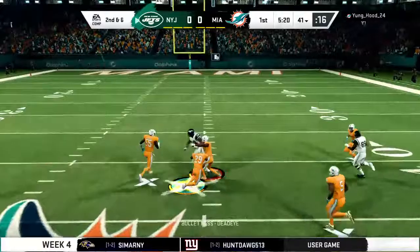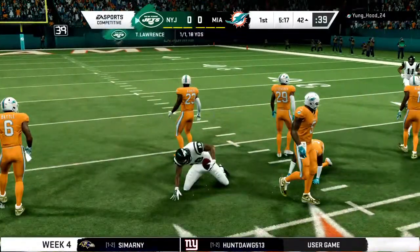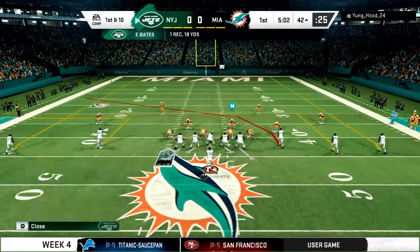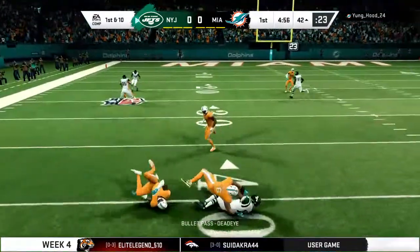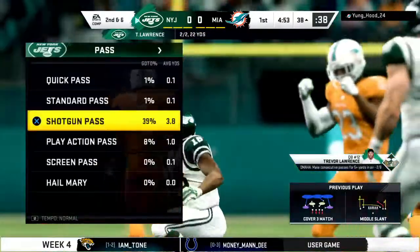Looking to throw. Lawrence got his man, complete over the middle. It's Bates. And he's got another first down as he's brought down at the Dolphins' 42. On first down, Lawrence. Looking left side, and he's got a man. That's Bates. That throw good for 4.